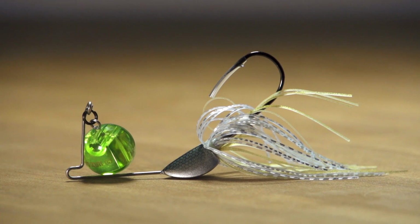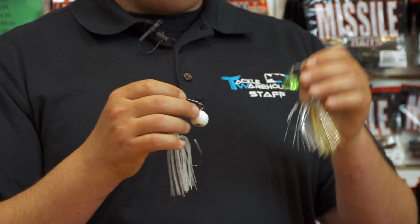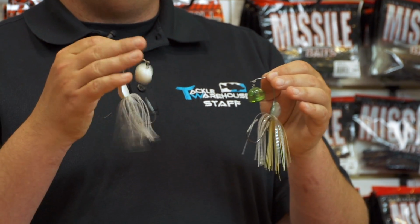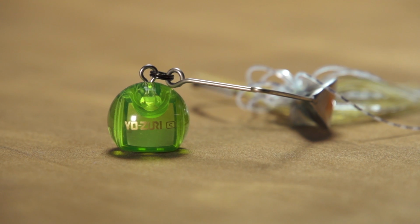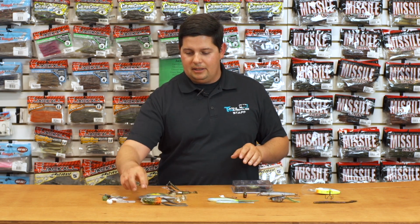Great design by Yo-Zuri. They got two different ball styles on it. The solid painted ones have rattles inside, and these other clear ones have that prism finish inside to put out a little bit more flash. Great new innovative design by Yo-Zuri. Check those guys out. All right, we got a whole bunch of stuff from Livetarget, guys.